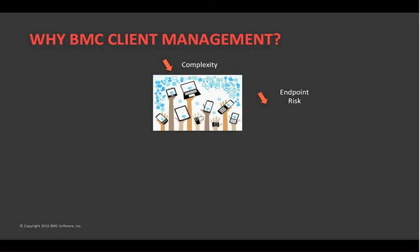The second big thing is the endpoint risk. As we get a more complex environment, these endpoints get more and more at risk because we may lose sight of some of the endpoints that are out there. We talked to one of our customers who manages a bunch of different endpoints. We did a scan for them with the BCM client, and they were able to see that they had some Windows 98 boxes that they had no idea even existed out there. And so that is a huge risk for them.